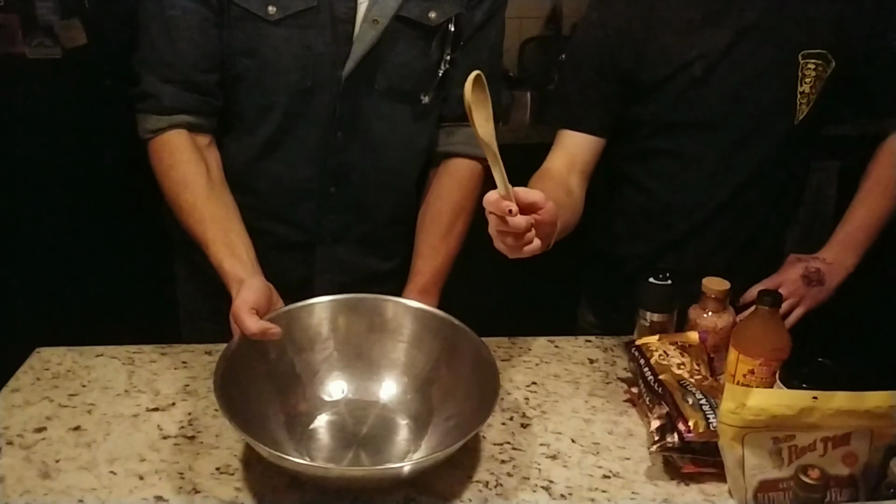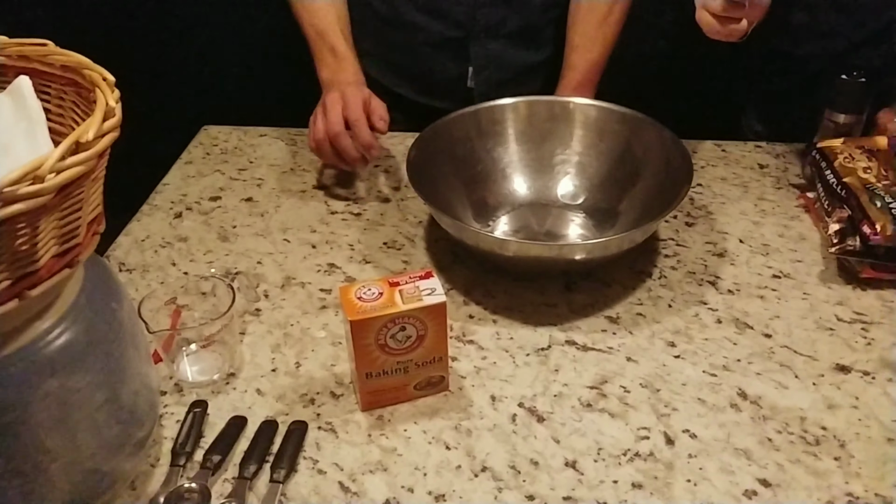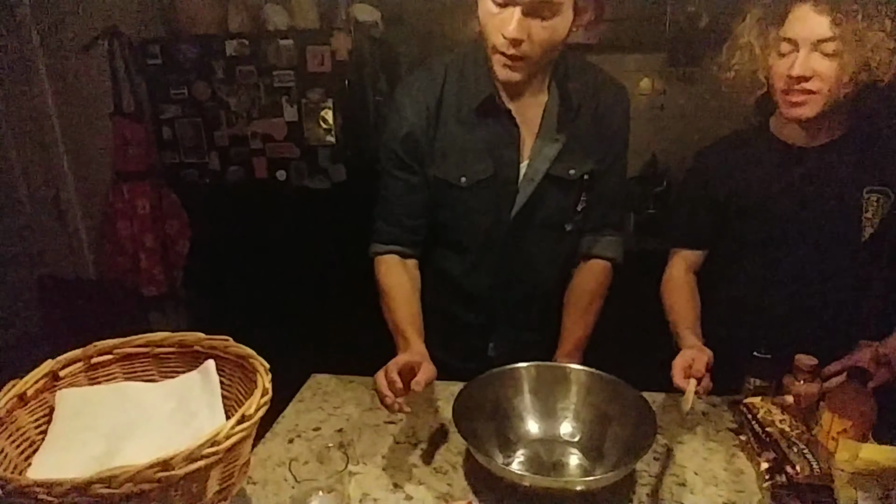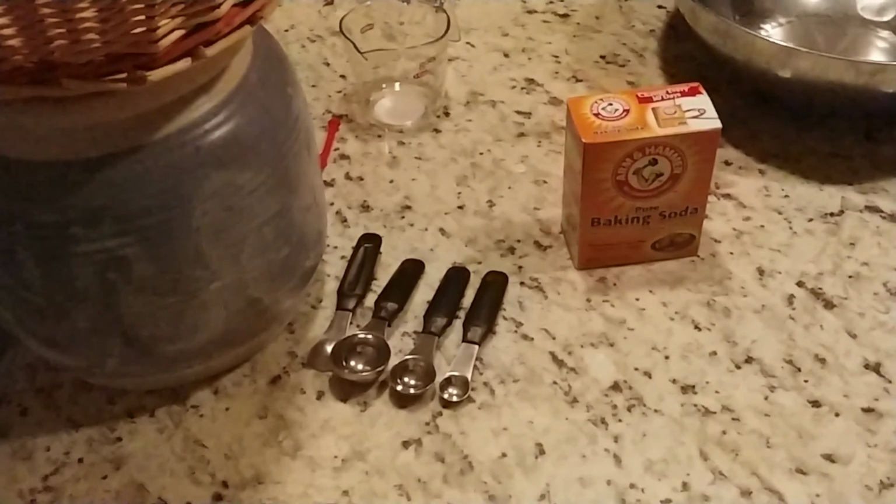Okay. That's the final ingredient. Some mixing stuff. The utensils you'll need are a bowl and a mixing spoon. One mixing spoon. Cup. And these lovely teaspoon and tablespoon spoons. Now, let's get cooking, shall we?